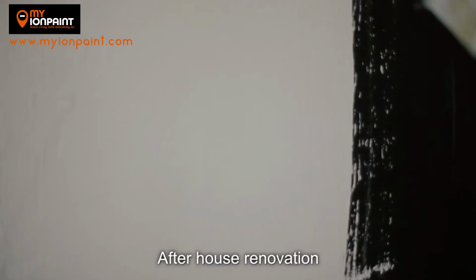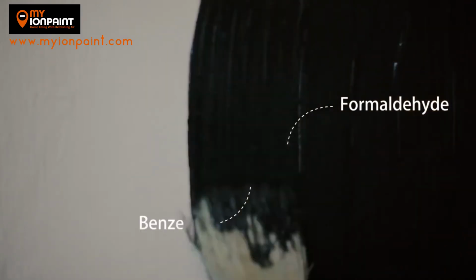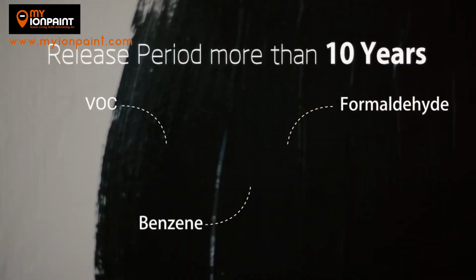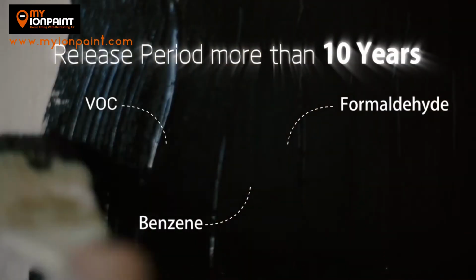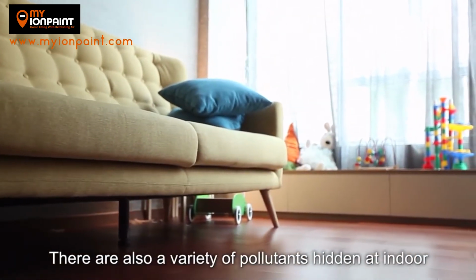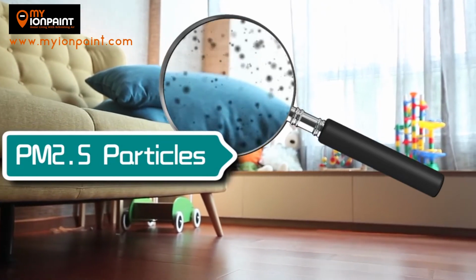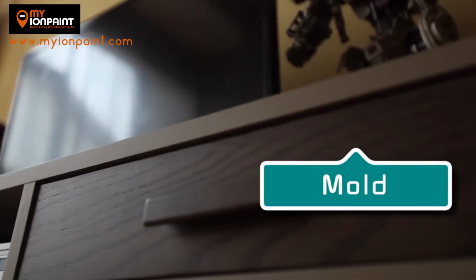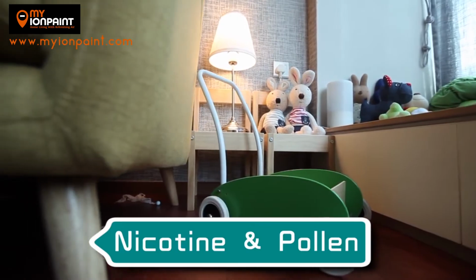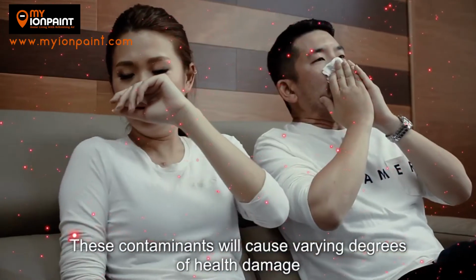After house renovations, the release period of pollutants such as formaldehyde, benzene, and VOC, which are released from the renovation materials, will be more than 10 years. There are also a variety of pollutants hidden indoors, such as PM2.5 fine particles, allergens, mold, nicotine, and pollen. These contaminants will cause varying degrees of health damage.